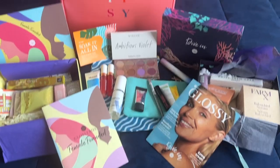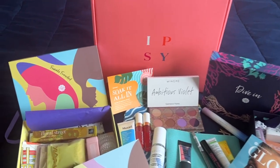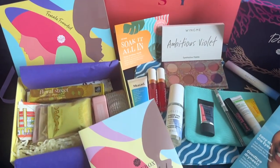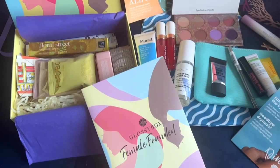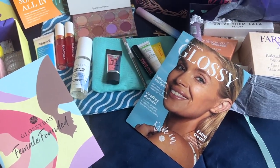They're all beauty. We have 2 from Ipsy and 2 from Glossybox. We're opening up the Ipsy Plus, the Ipsy Glam Bag, the Glossybox for July, and then we have a Glossybox limited edition box, and spoiler, it's really good. So today we're going to unbox, and I also have some first impressions to share as well. So let's not waste any time.